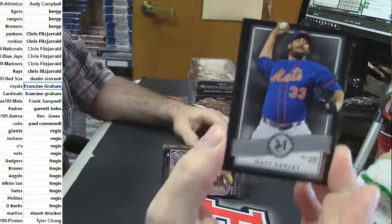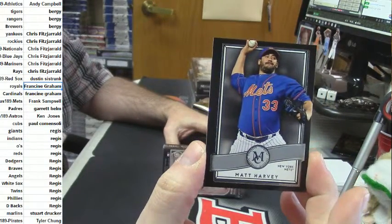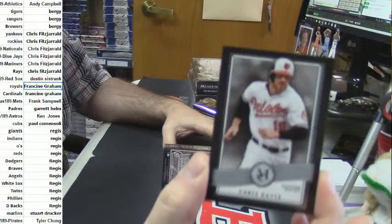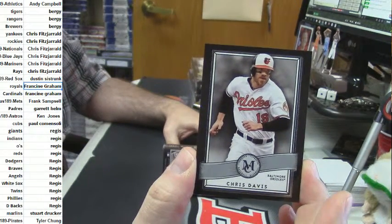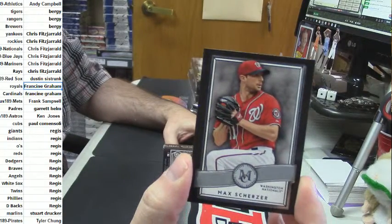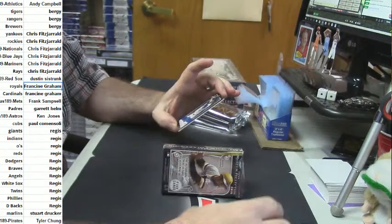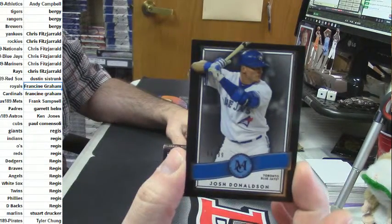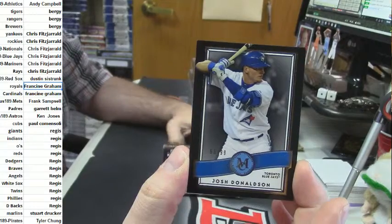All right, we're going to start off with the Mets, Matt Harvey, the Orioles, Chris Davis, the Washington Nationals, Max Scherzer, and then 66 out of 99 for the Toronto Blue Jays, Josh Donaldson.